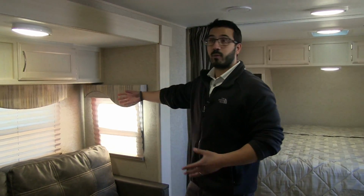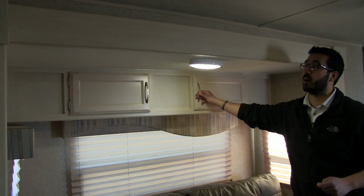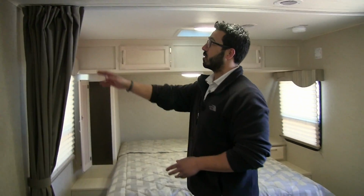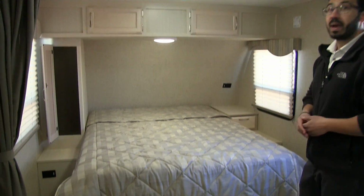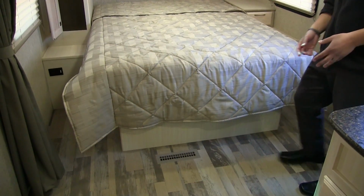You have windows all the way around, of course, to let in that natural light, and then additional storage right here up top. LED light to help you with the light at nighttime. If we take a look up to the front of the coach, you have a privacy curtain in case you do have additional guests that are sleeping on the sofa there. Queen bed, as you can notice, easy to walk around. Plenty of space right here.